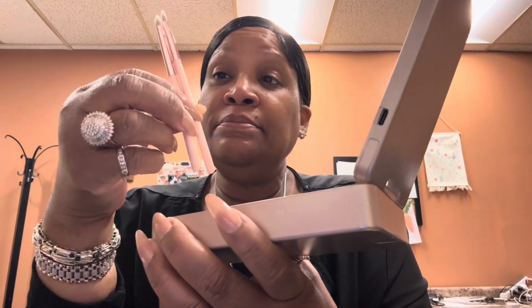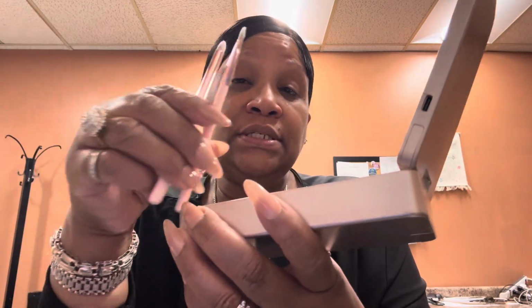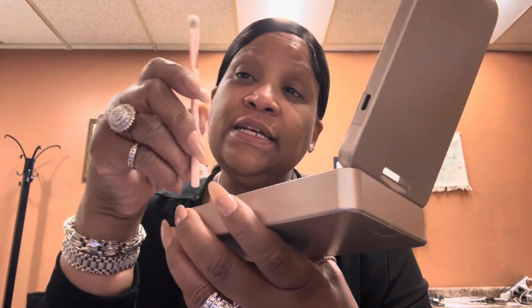It has all these little cute little brushes. It has a lip brush. It has a brush for your lashes. I mean, for your lashes, for your eyebrows. A little concealer brush here to outline your concealer. This is the LED light. See how it lights up?